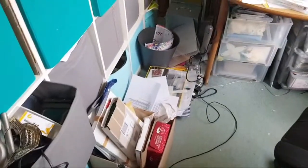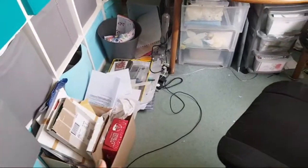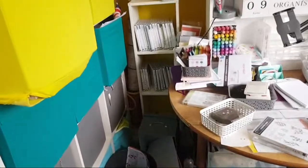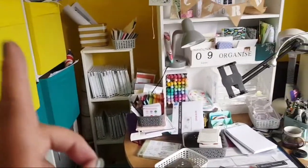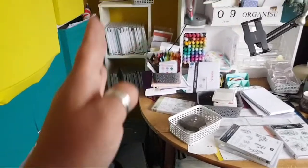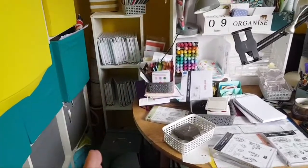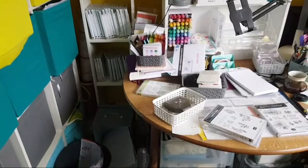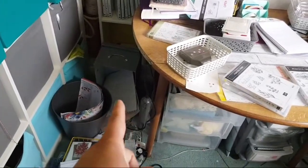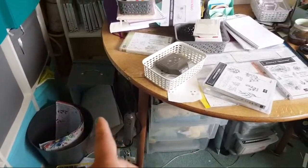This box here is just for postage, bits and bobs. I'm working on a card kit, so yes, the floor is a mess at the moment. And then this is where I store my stamps at the moment. This is what I was starting to move, but I'm like, no, I'm just going to show you as is. The box has fallen down by new bits in it. Another good reason to sort.